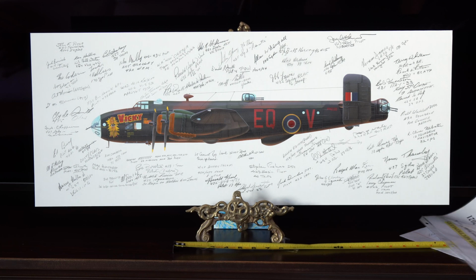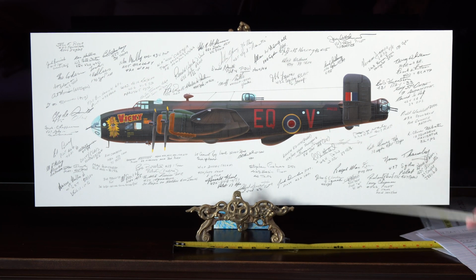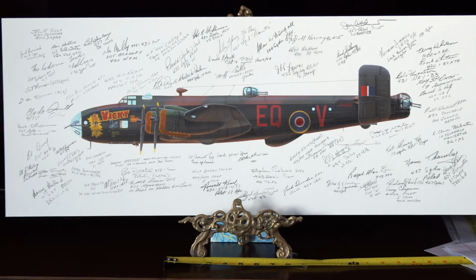This is an original piece of art. There's not another one in the world like it. This was a special commission that was done in 1999 and features a Handley Page Halifax B.VII that was part of 408 Squadron, or better known as Goose Squadron, that was part of the RAF Bomber Command effort. This Handley Page Halifax serial number PN230, EQV was her code.